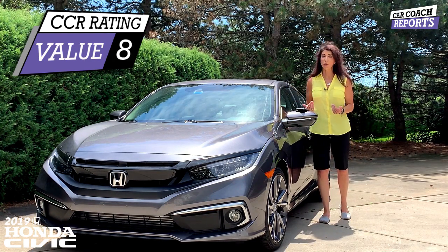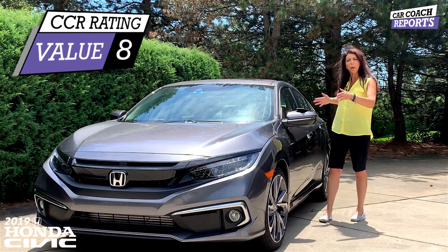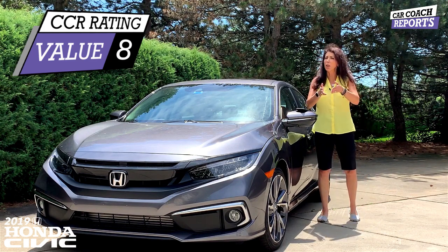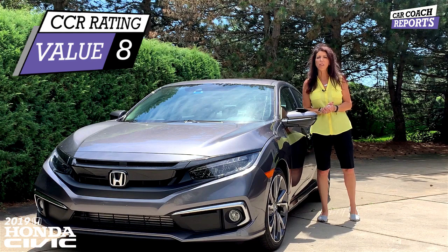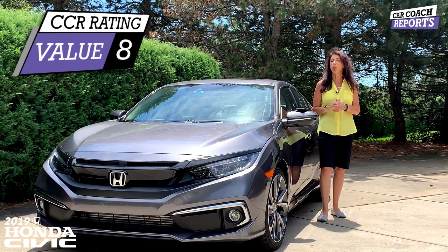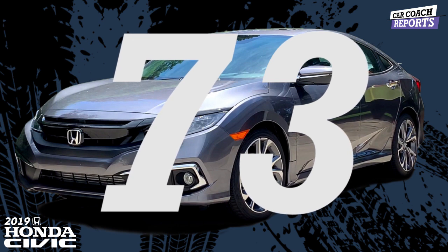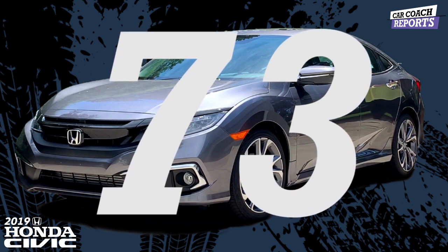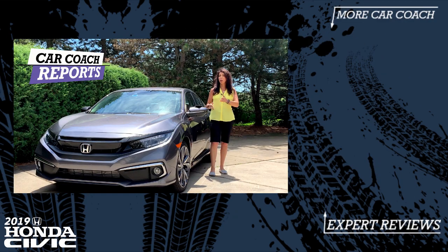It's a Honda. It's going to have great value, great longevity. These type of vehicles are what people are buying because they like a sedan. They know they can count on the manufacturer to back that product all the way. So Honda did a great job, gives it a value of an 8 with a total Car Coach Report score of 73, which is really good. One of the things to keep in mind, every single manufacturer makes a competitor to this, except for maybe Ferrari. So it's important to check out all the competitors.